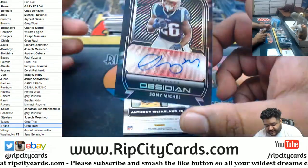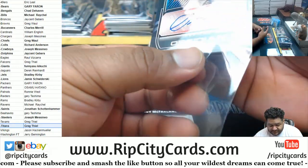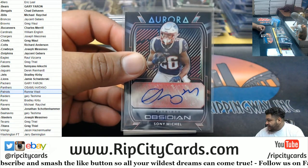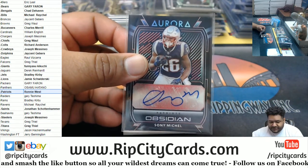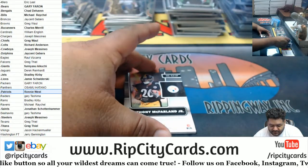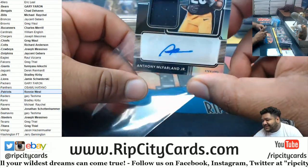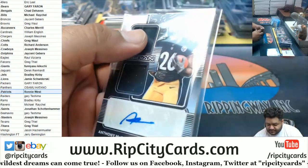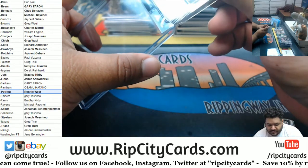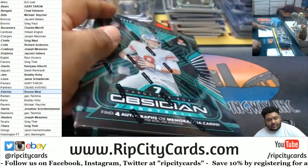7 of 10, Sony Michel, Patriots autograph. That's a nice one. Sony Michel's a baller. Yeah, and I hate the Patriots, but now that they suck, I don't hate them as much. To 150, Anthony McFarland Jr., RPA, Steelers. Two boxes left.